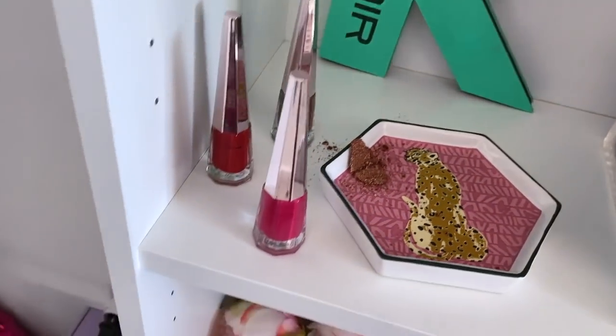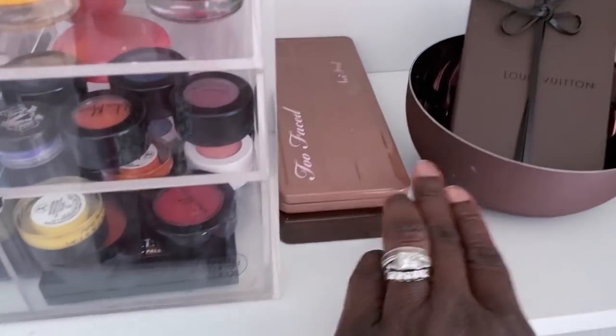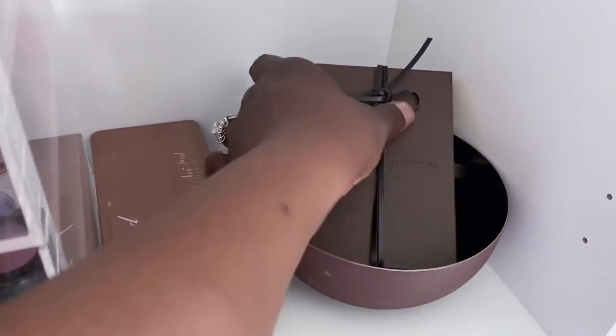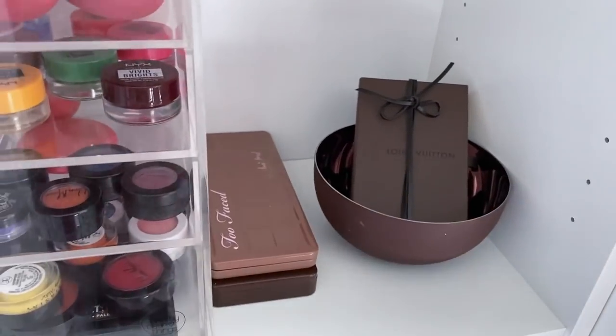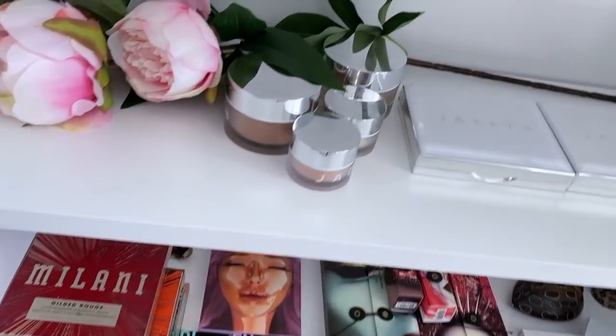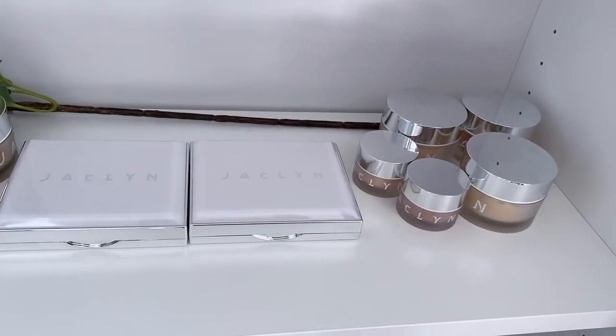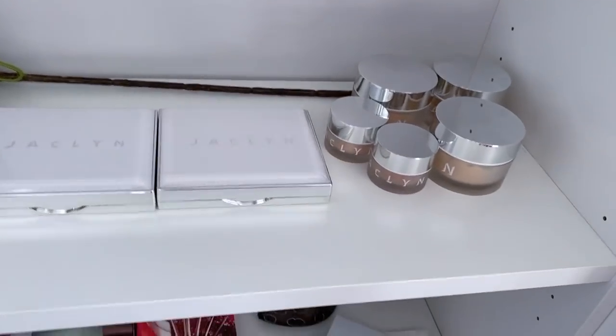I don't know. All right, these are Fenty liquid lipsticks over there. And then we have two Too Faced palettes. We have, what is this? I know what this is. This is a little gift for somebody, so I just put that there. And then these right here are the highlighters from Jaclyn Hill. These are Jaclyn Hill's highlighters and palettes. I put those down there.